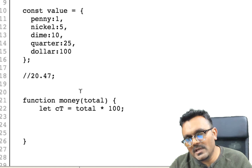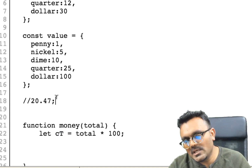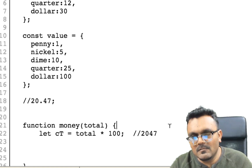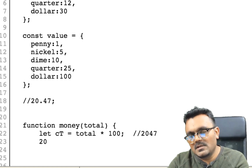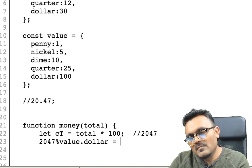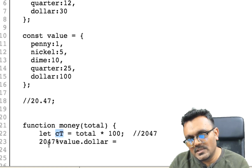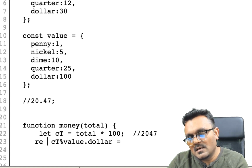So now the approach should be, you can say, okay, from the total, which is now in cents, so if I have a 2047, then it will be 2047, right? This many cents I need to give back, right? And since dollar can give in 100 chunks, I can say if I divide 2047 by, let's say, value dot dollar, it would give me the remainder of 47, right? Yeah, remainder should be 47. So yeah, this should be CT actually. So then this would give me the cents, well, the remainder equal to this, right?